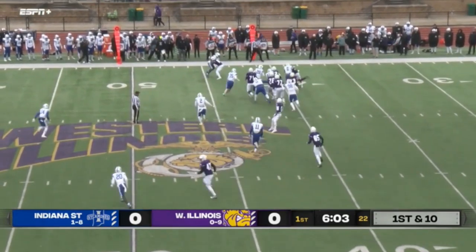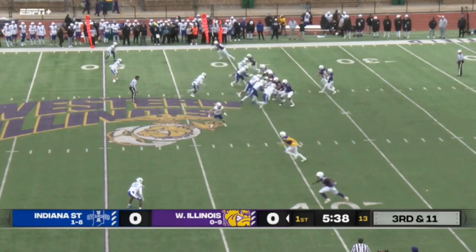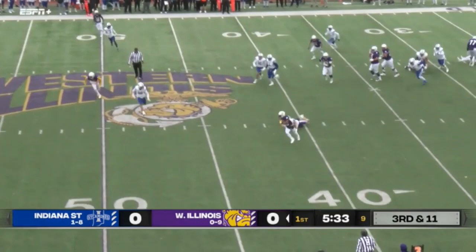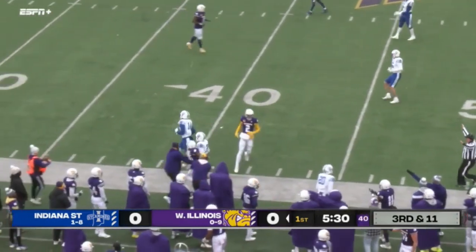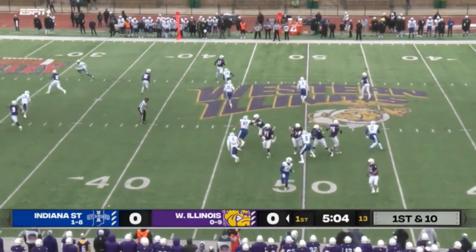Bruno in the shotgun will turn to Collins, looking for some running room, and there's nowhere to go. 3rd and 11 for Western Illinois. Pressure coming, dumps it off over the middle, and it's Jalen Jackson, and he can fly, gets it upfield, finally forced out of bounds. Carson's in motion, and a play fake by Bruno, rolling right side.